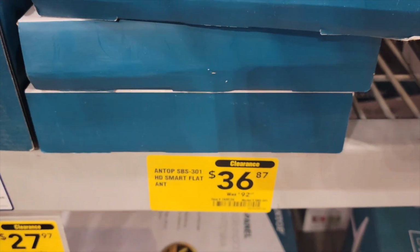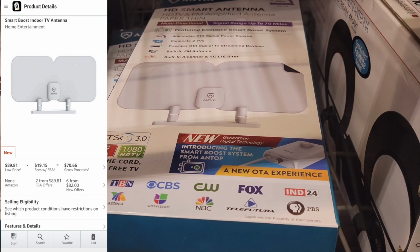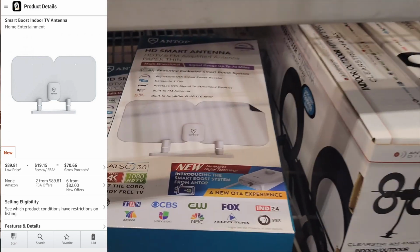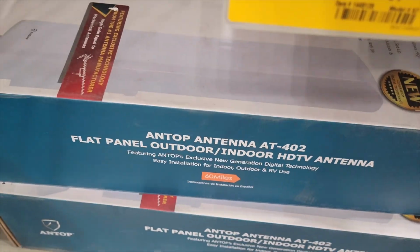Here's something else to be aware of if you're a reseller. Is this item, there's a bunch of people selling it for a great price, but there's no reviews, there's no rank, there's no anything. So this item is not selling, so you don't want to buy it even though it's a great price.